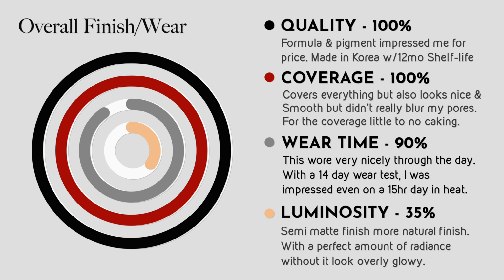And then as far as blurring out your skin, I don't think it blurred out my pores, but it covered them, if that makes any sense. And it didn't enhance them. It didn't enhance my texture. The niacinamide does a really nice job of smoothing it out. There was no coconut oil that's going to negatively impact my skin.